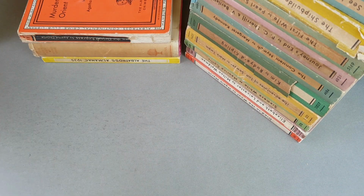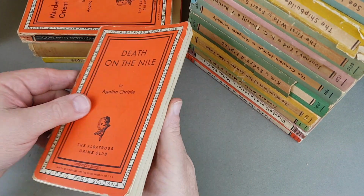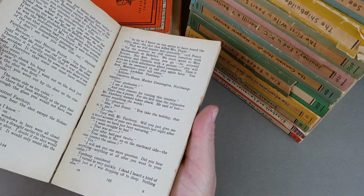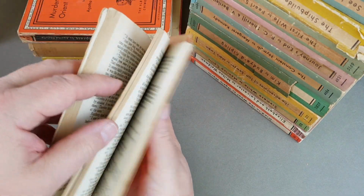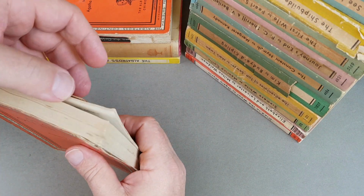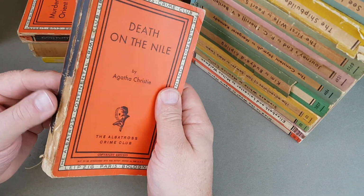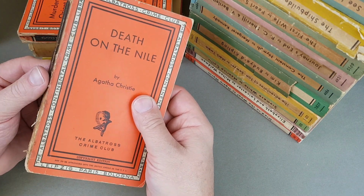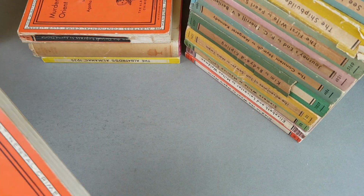And I have actually got another one which is in even worse state, which is Death on the Nile, and this is literally in two or more pieces. As you can see, it's just falling apart. It's got no spine left, back cover is off. I mean, it's just supremely fallen to bits. But some of the copies of Agatha Christie in Albatross have been selling for over £200. Admittedly, that's really nice copies in dust wrappers, not exactly what you're looking at here. So it is what it is.